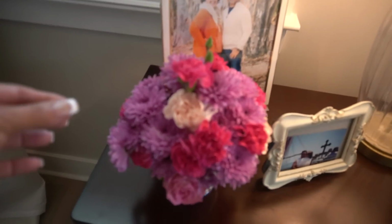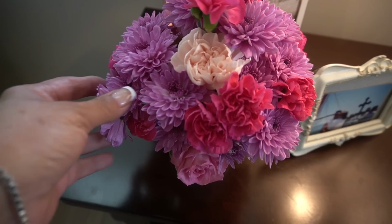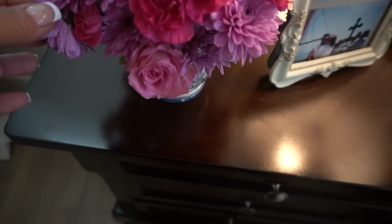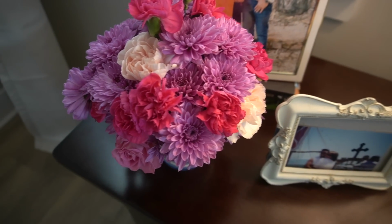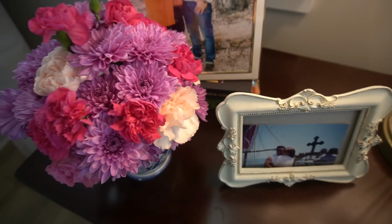These were the colors that came in my bouquets that I didn't want to use. So I decided to make myself a beautiful little arrangement by my bed in pinks and purples. A couple white in there. But it looks so pretty.